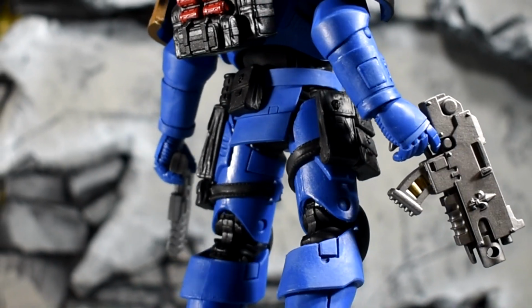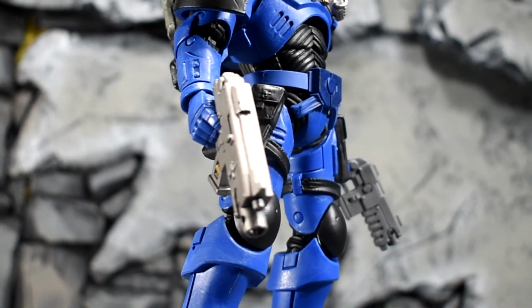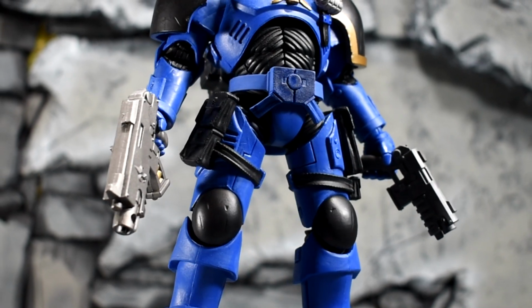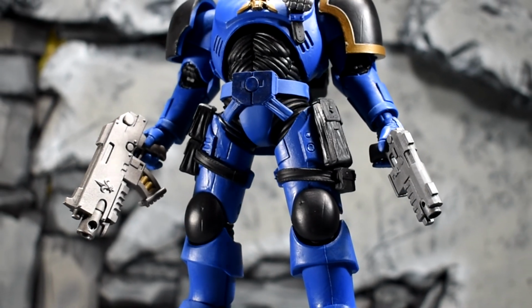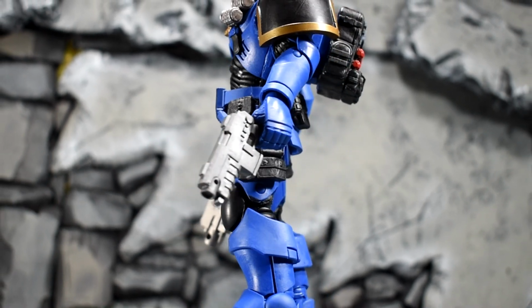Yes, as you guys can see, I really like this thing a lot. And we kept it super simple. Shoulder pads black, knee pads black, and I threw on a backpack from one of the Viper classified figures. And I'm good with it like this.